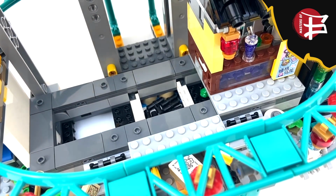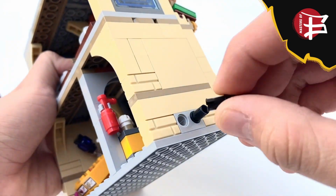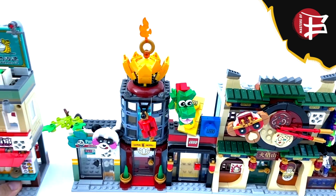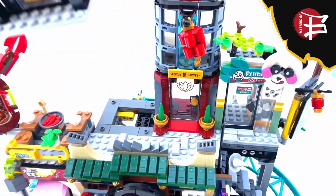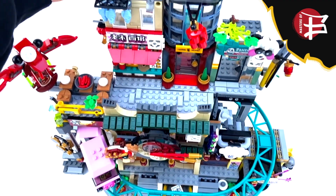Underneath the city, there even are some black pins stored, so you can take them and connect all the shops together in a horizontal manner. And if you have the older builds, like let's say Pigsy's Noodle Shop, it goes perfectly along with the shops in this set. And on that note, I should also point out that Pigsy's Noodle Shop fits in the city's modules. So if you don't like one store specifically, you can take one out and put in the Noodle Shop.